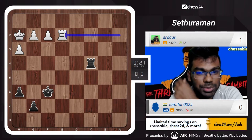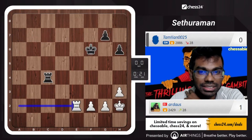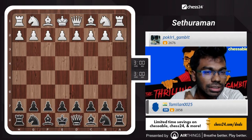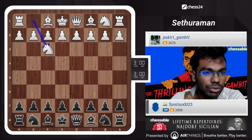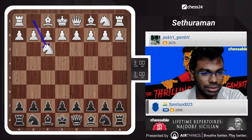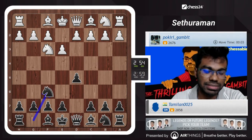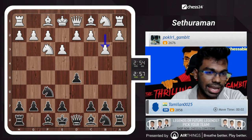I have a lot of games. Pokiri Gambit. Okay, let's accept Pokiri Gambit. I don't know who is Pokiri Gambit. Looks like a strong player. Probably I know him. He's an Indian. Okay, now I seriously have to play fast.